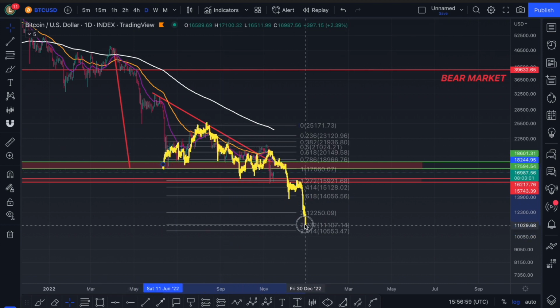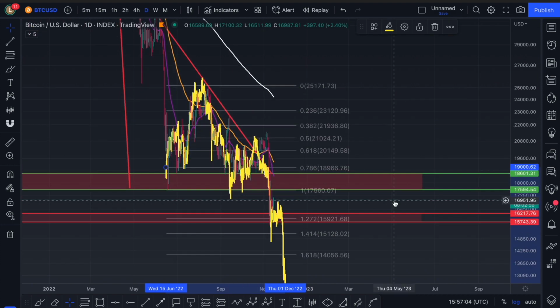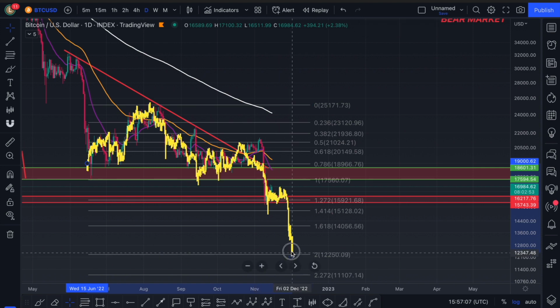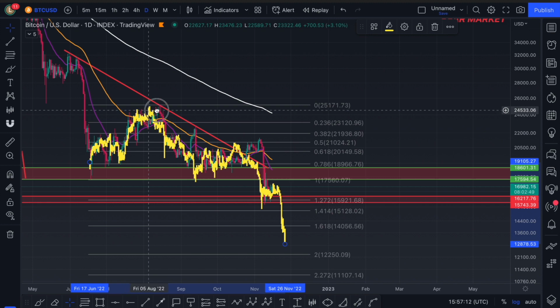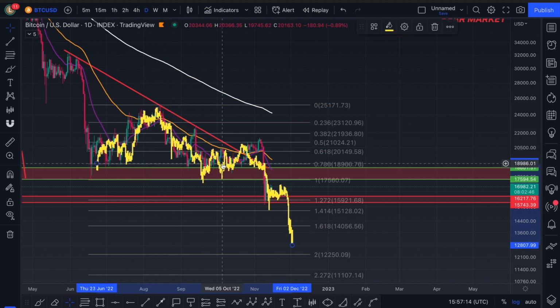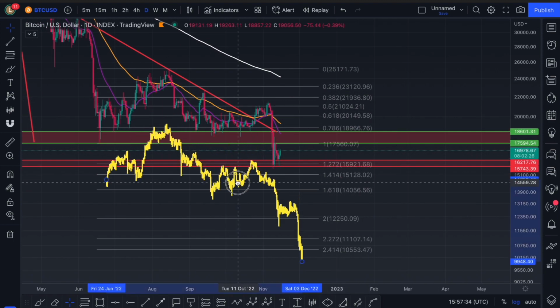But essentially, if we try and shape this correctly, we'll zoom in a little. There we go. Okay, so we got our shoulder over here, our head over here, our shoulder over here, and then we have our double bottom. Can we see the one bottom, neckline, second bottom, and then a pump above the EMAs? That's this. One bottom, neckline, second bottom, and then the pump above the high. Can you see we went above the high, then we lost it. And if you lose the higher low, we're going down. And that higher low was 18.6k.